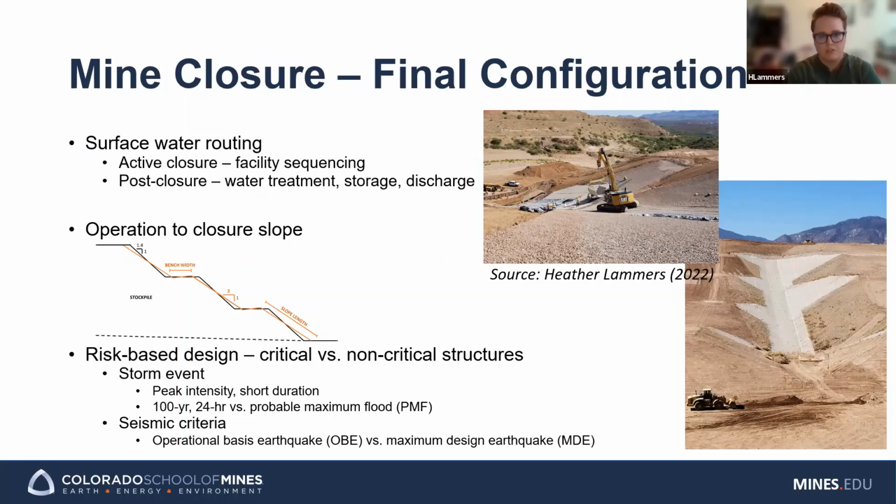The outslope bench channels, those feeder channels that come into it, can typically be grass or riprap lined based on flow velocities and volumes. Those would be considered a less critical structure that's fed.